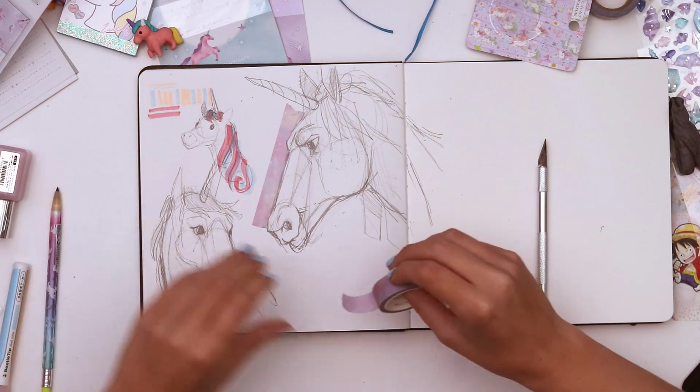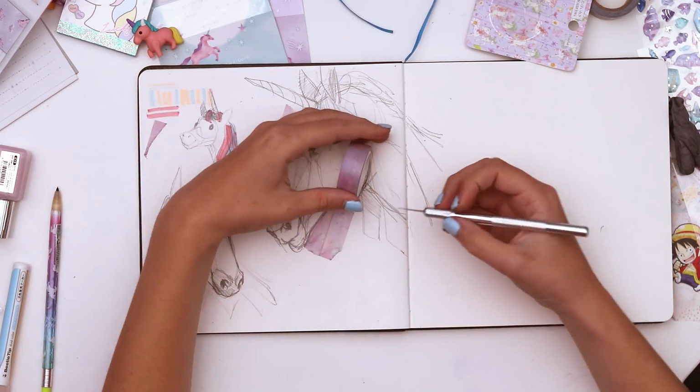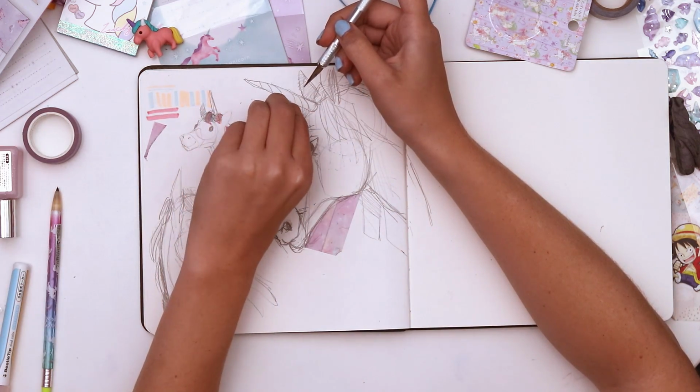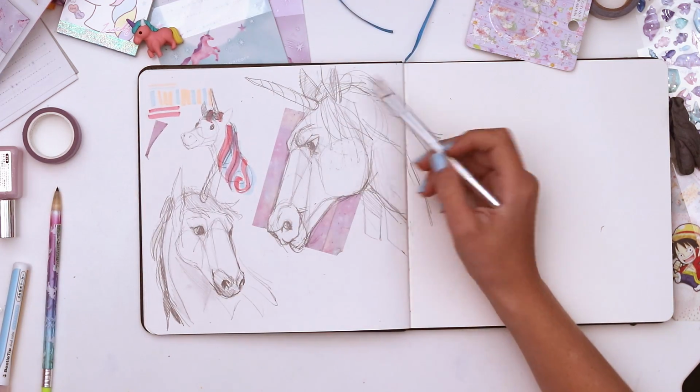It'd also be cool as skin of the unicorn. Scraps over there, because they're still pretty. Makes me want to do one of those washi tape art challenges. I didn't realize it was this easy. I thought it was going to be something really difficult. But if you have the right washi tape, it's see-through and you can see the sketch underneath.